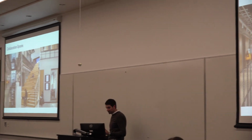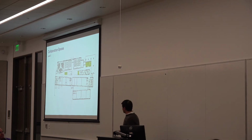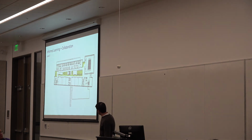These collaboration spaces became really important. When I say we programmed them, we went floor by floor and looked at how they were gonna work with students to talk about how they would be used. The cafe up here at the corner became really important. So this is the first floor, collaboration spaces.